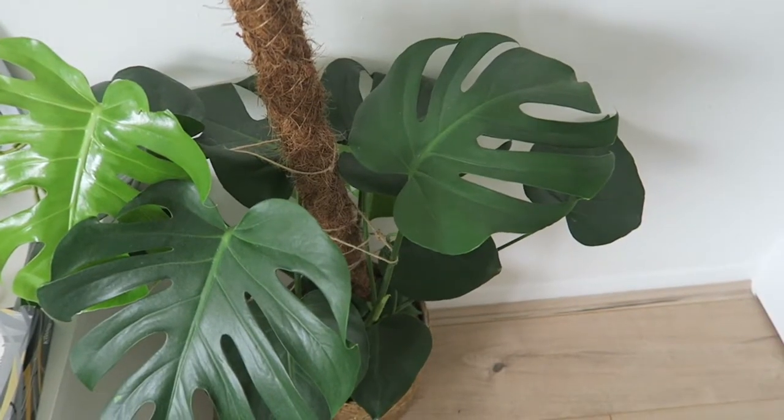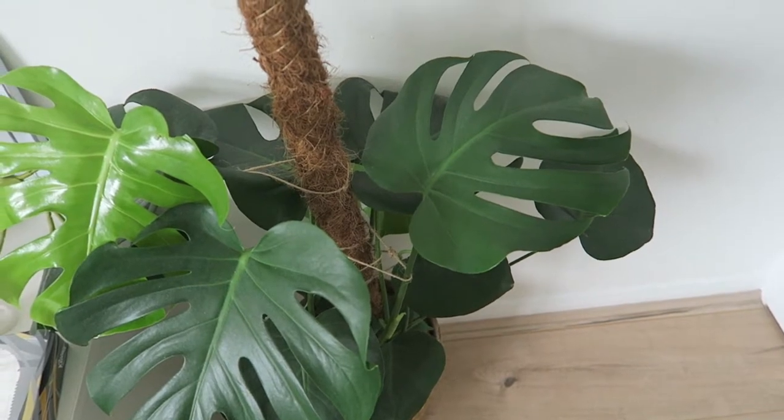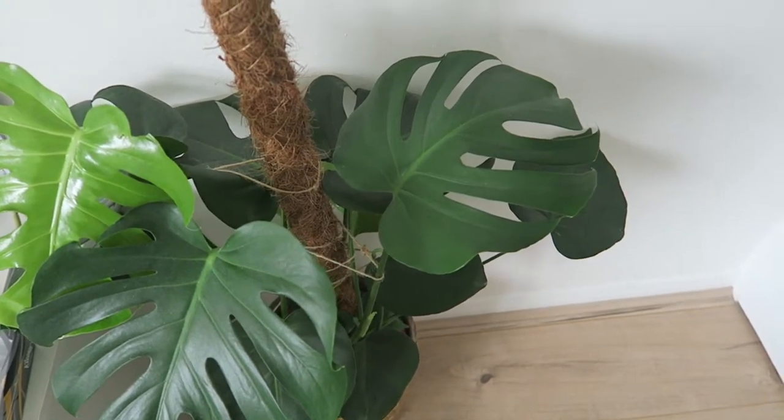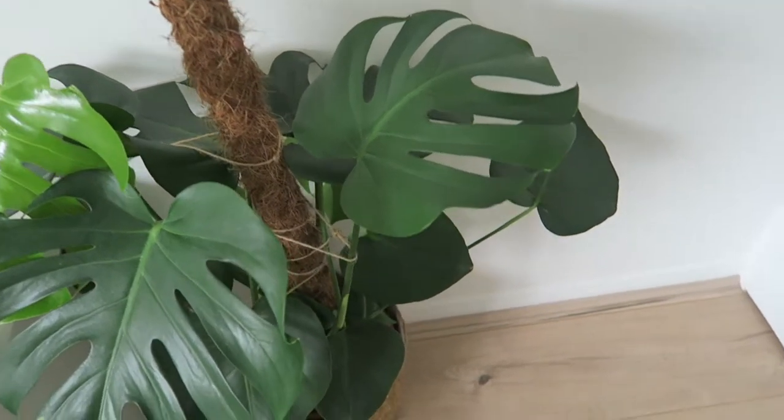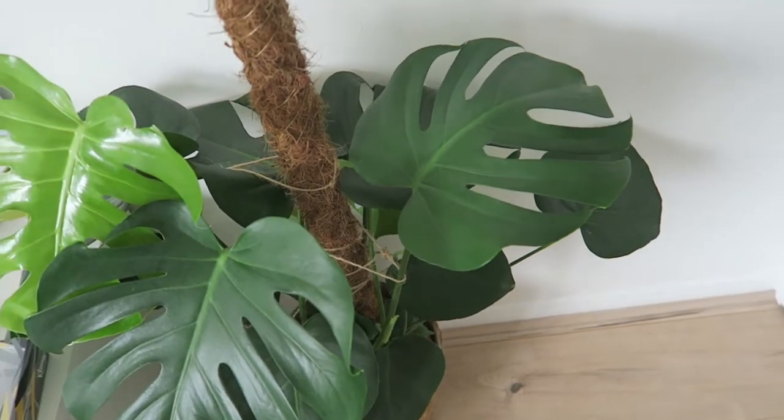So today I will be probably sorting out my plants. I have quite a few plants, and they're really dusty. So with my plants, this Monstera needs a quick shower because there's dust all over it, but it's doing quite well. I want to put it near the window, but I've got no room at the moment.